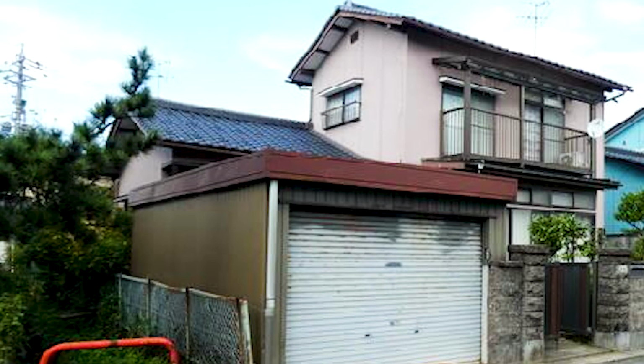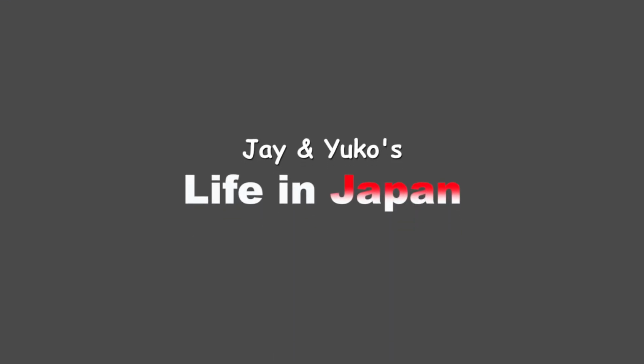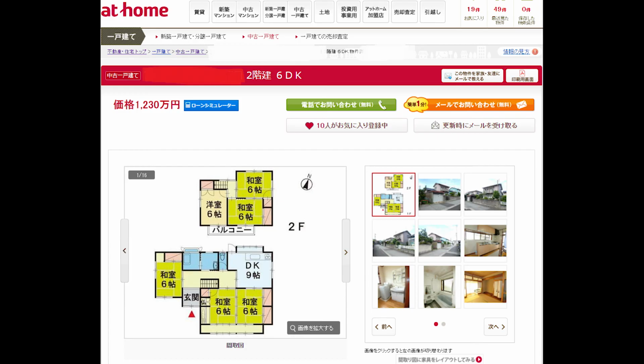Today, we're going to see this house. We found this house through a website called At Home. At Home is a real estate site here in Japan that's equivalent to Trulia or Homes.com back in the US.